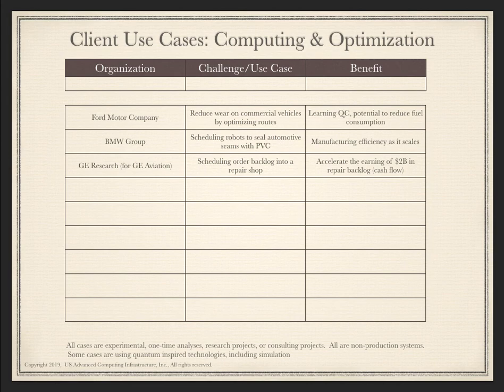Finally, for computing and optimization, we see Ford Motor Company. So they're looking at guiding commercial vehicles by optimizing the routes that they would drive so that their customers have less wear and tear and less energy cost, less gasoline cost. BMW Group schedules robots to seal automotive seams with PVC. So what happens is if I have the robots seal the seams in the best, most optimal order, I increase manufacturing efficiency.